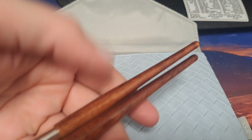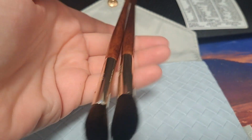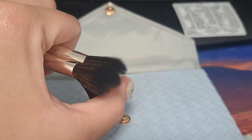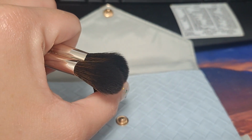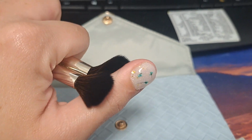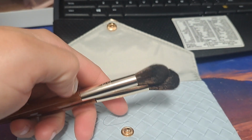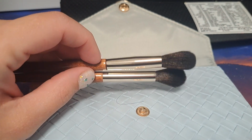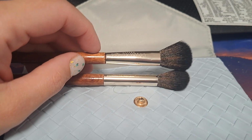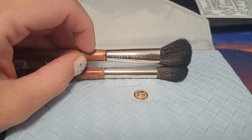They are lightweight, so they're very light to the touch. I like the faux wood, and the brush tips are nice and fluffy, so I like that. They're a little more loosely packed, so I wouldn't use this as necessarily a foundation brush. The bristles aren't densely packed enough to hold heavy foundation on it.